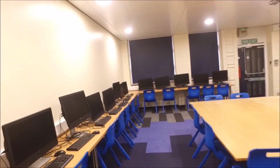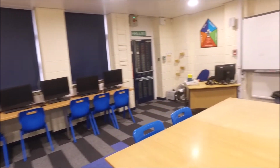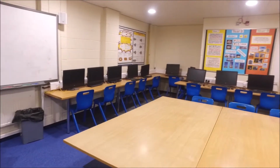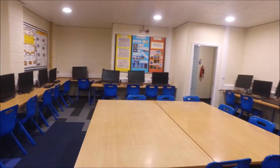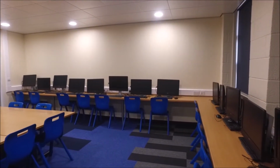Just down the corridor, you will find one of several of our computing suites. Each of these classrooms are arranged in a way where you can study the theoretical aspects of the curriculum in the centre of the room and also work alongside your peers on one of the computing stations.